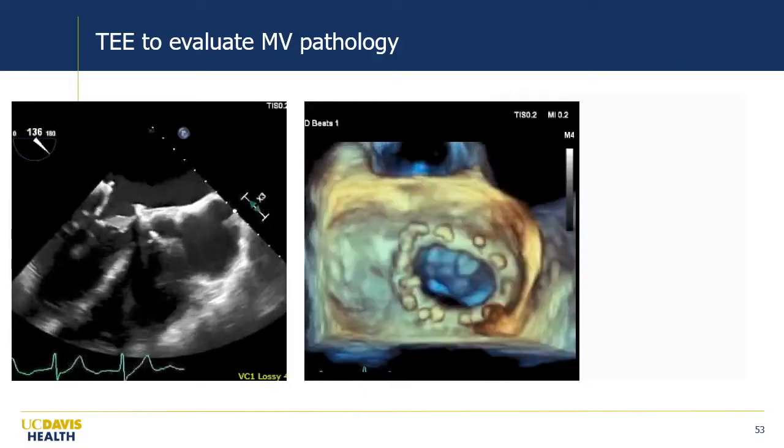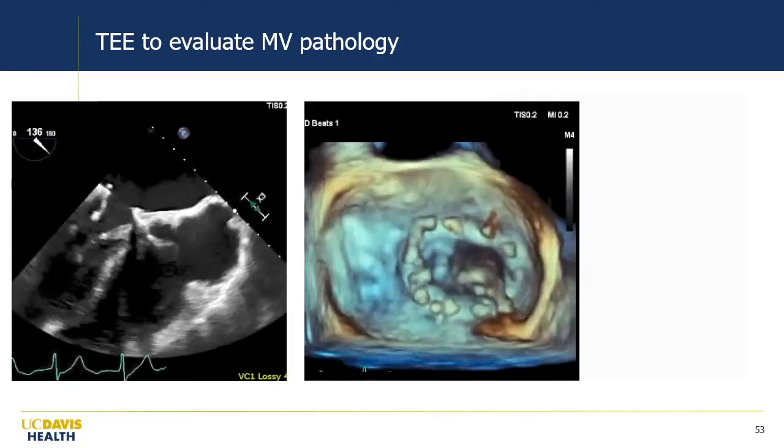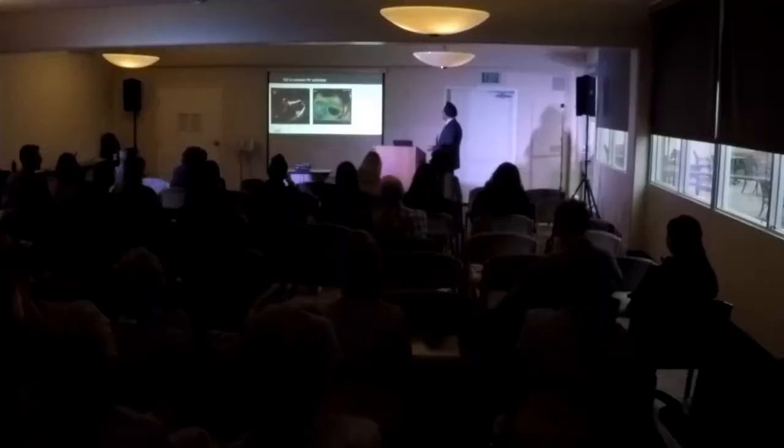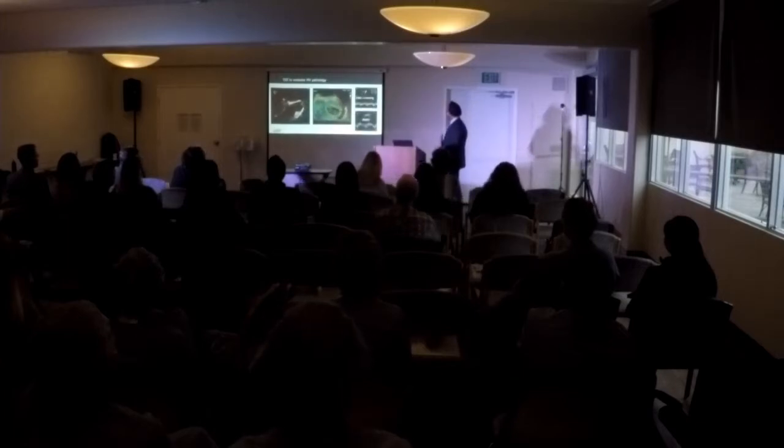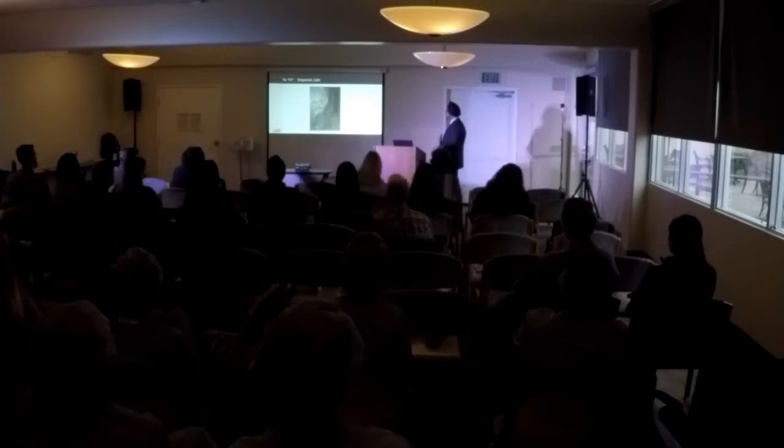So this is the mitral valve. These are kind of the core knots, the knots that they use to secure it in the device. And then all of a sudden you're seeing this thing kind of popping back, kind of the tongue that's sticking up at you, and that's actually the residual torn segment that's there. So hemodynamically, the patient had severe mitral regurgitation.